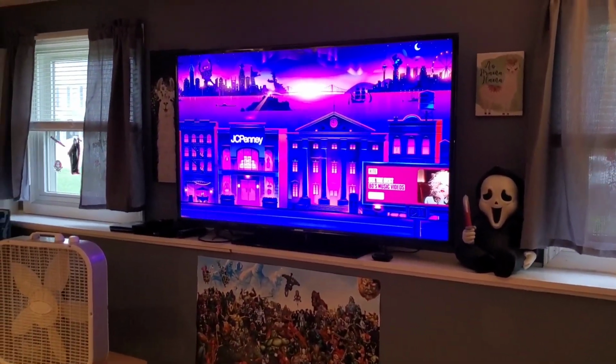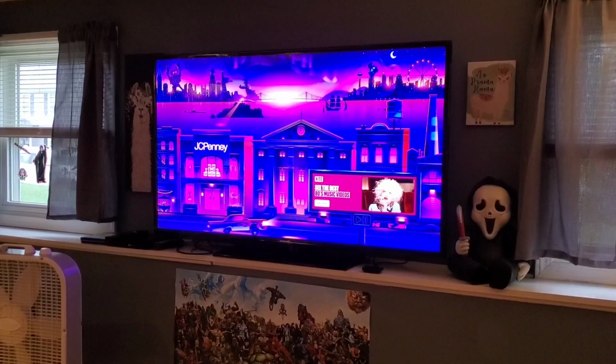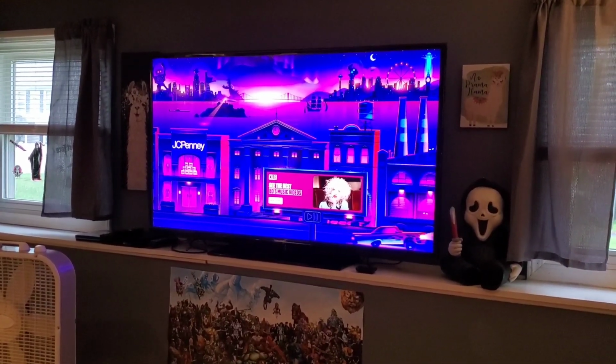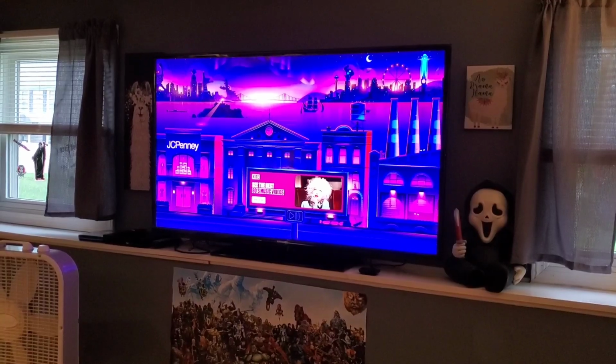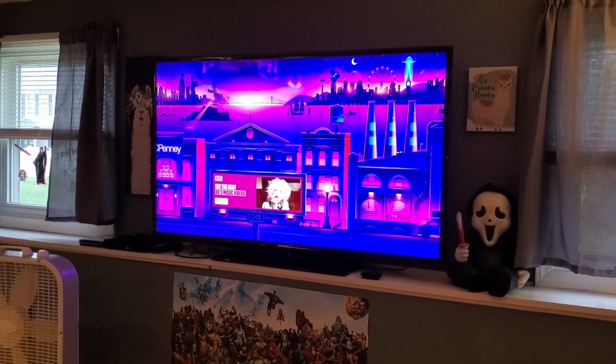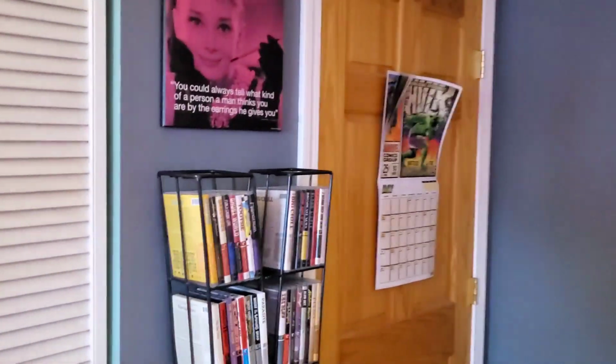All right. So I left something on the TV because I didn't want just a black rectangle. I didn't want just a black background, so I decided Roku City will bring some life to the video. So I have Roku City just going on in the background on the TV. All right, but we're gonna start over here.